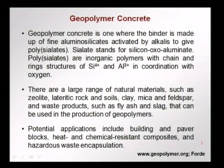The final special concrete that I wanted to mention is geopolymer concrete, where we have the binder made up of fine aluminosilicates which are activated by alkalis to give polysialates. Sialate is a word that has been coined to represent silicon oxoaluminates. These polysialates are inorganic polymers with chains and rings made up of silicon and aluminum cations in coordination with oxygen. So, chains or rings, just like we would have in organic polymers, are formed in these cases, but with inorganic materials.